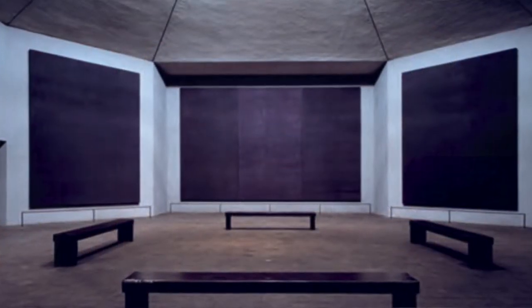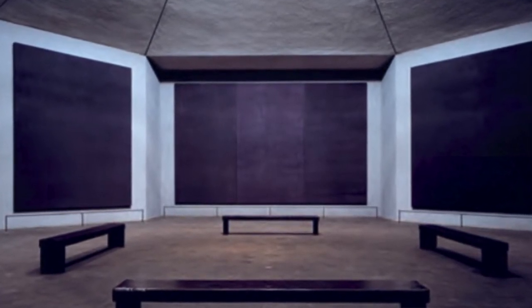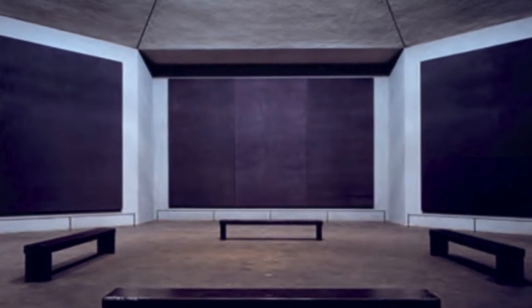You see, Mark Rothko had a purpose-built chapel constructed in Houston, Texas. And if you go there, it's a white space and it has these big field paintings, his field paintings, and there are benches where you can sit and you can meditate and you can think and you can have a quiet time and you can absorb the atmosphere. Same kind of thing, really.